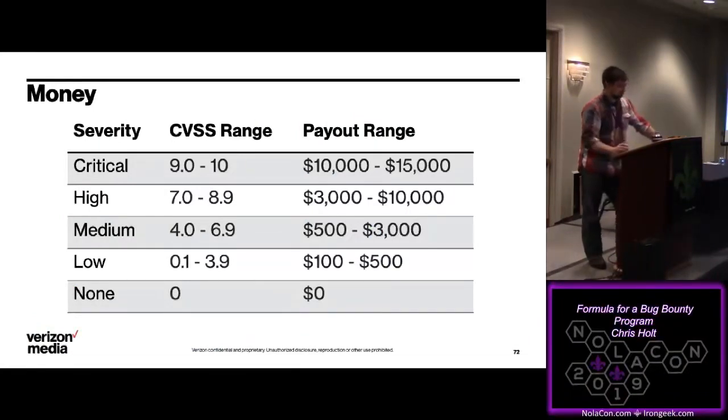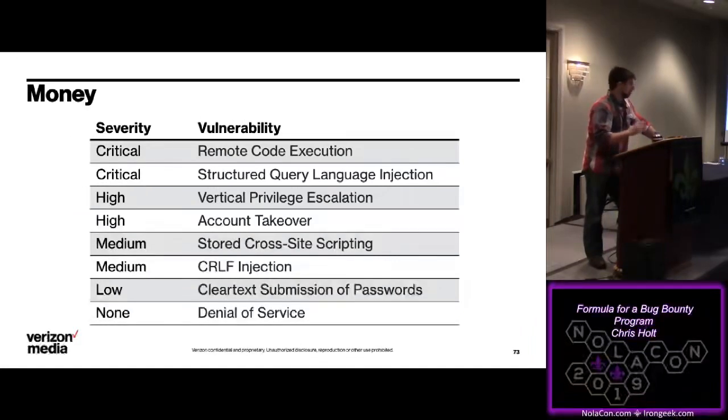But in general, we define a bounty table that says we will pay $100 to $500 for low severity bugs, $15,000 for critical bugs, and all the rest in between. You can be more specific. Some programs are. We have another table that lists severity ranges for particular bugs, and there's a mix of outcomes, vulnerabilities, and exploits. But we list the severity with the vulnerability. So you can track that back and say, all right, remote code execution is critical. Critical is 10 to 15, so remote code execution is 10 to 15.